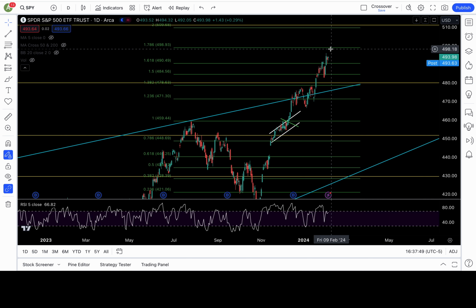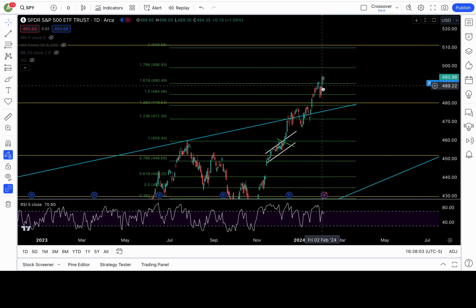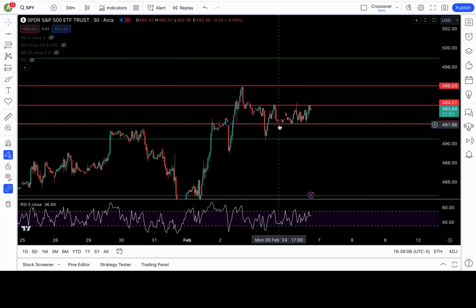Look to long. New all-time highs are incoming. I got 498.9 as a fib extension level and the big 500 level. Above that, we'll get a lot more bullish. To be bearish, it needs to break down 490.5 and 489 still. Okay, I do have support at 492 as well. The market respected that 492 level very well. You guys can see it on the 30-minute chart. That's a buy zone.